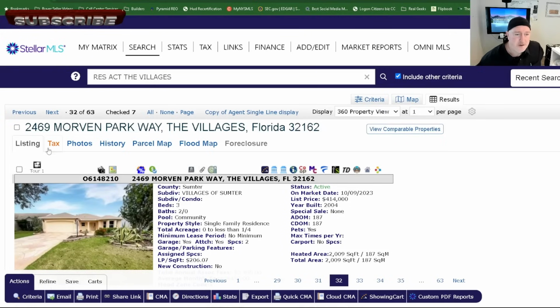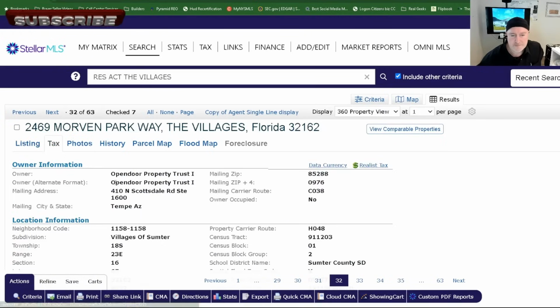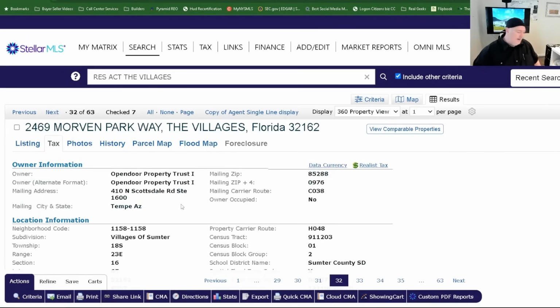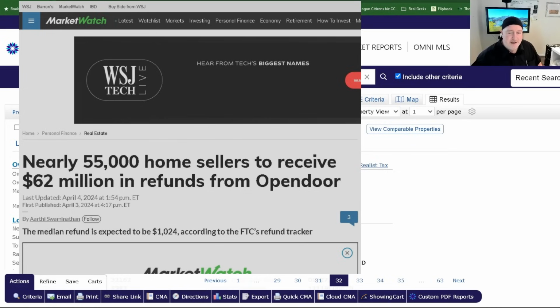I just want to see who owns it. Open Door. So, Open Door just got sued by the Department of Justice and made them pay millions of dollars because they were telling sellers that if they sold their house to them, they would make more money than if they listed it with a realtor. Guess what? They got caught. They lied. And they had to pay millions of dollars in a settlement.